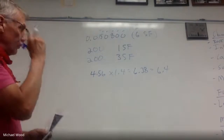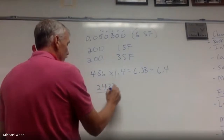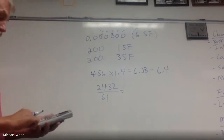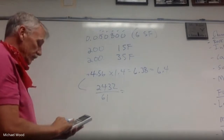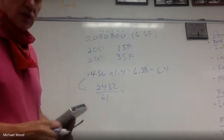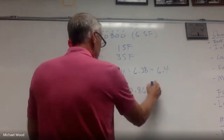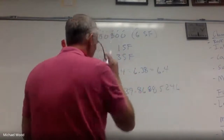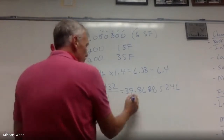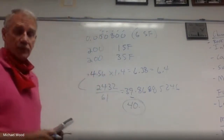The same thing happens if we divide. Let's say we have 2,432 divided by 61. I'm just going to do that on my calculator. Again, when we multiply or divide, the rule's the same. Whatever number has the fewest sig figs determines how many sig figs I round to. I get 39.86885246. This number has 4 sig figs, this number has 2, so I should round to 2, which means I round here, and the 8 tells me to round up. So to 2 sig figs, it's 40.